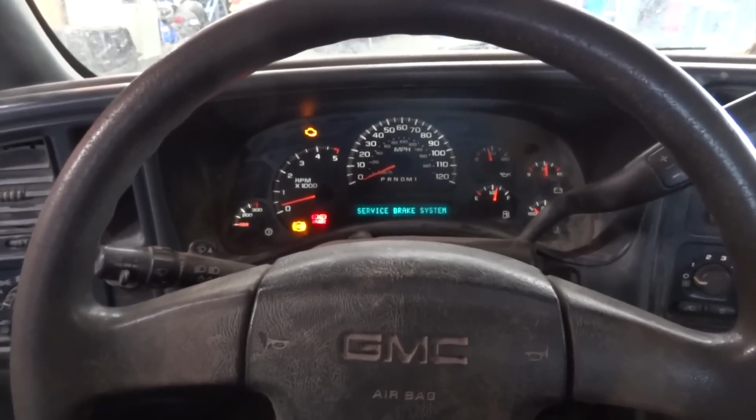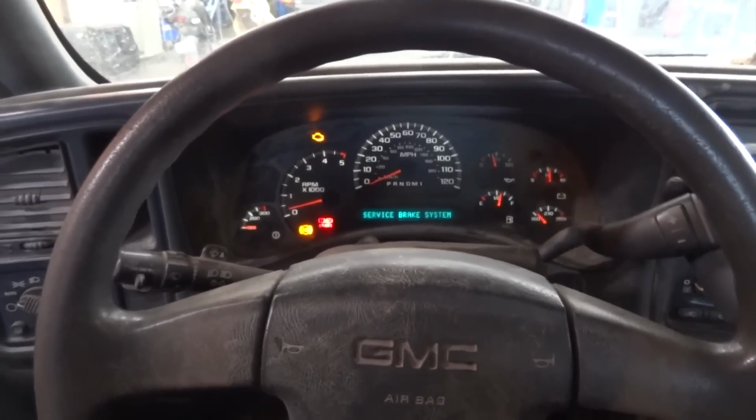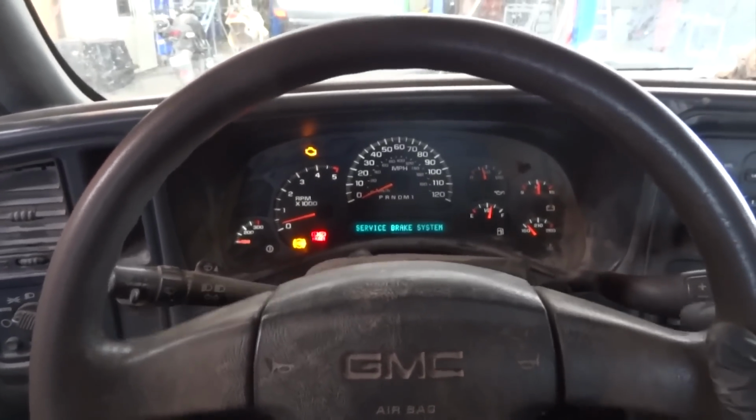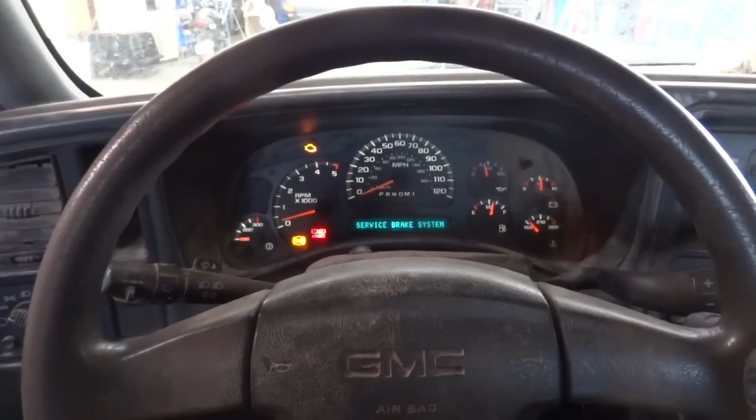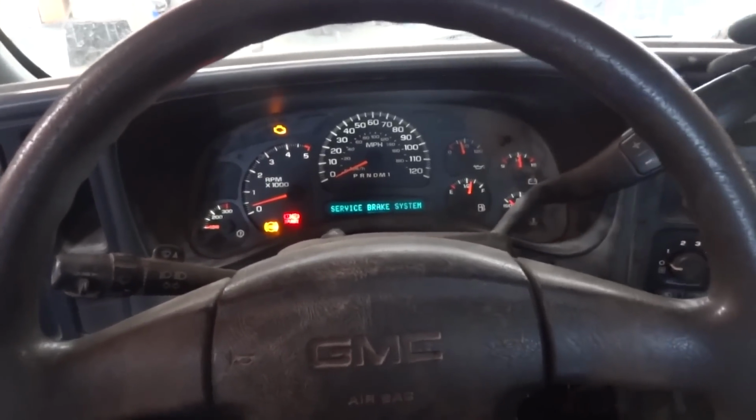So now let's test drive the truck and see if it's losing power. So I'm gonna put it in reverse. Let's back out of the shop. So there's one thing I noticed, guys. Let me put it back in park.